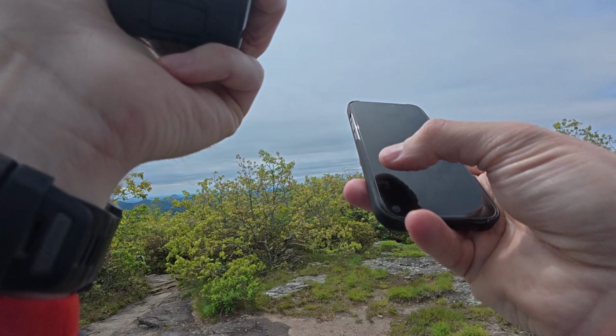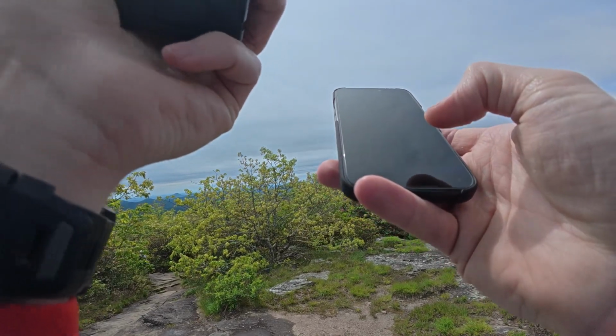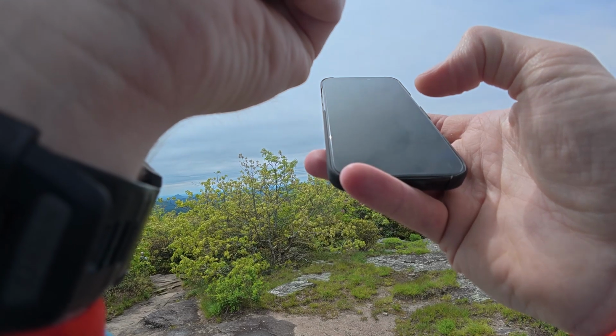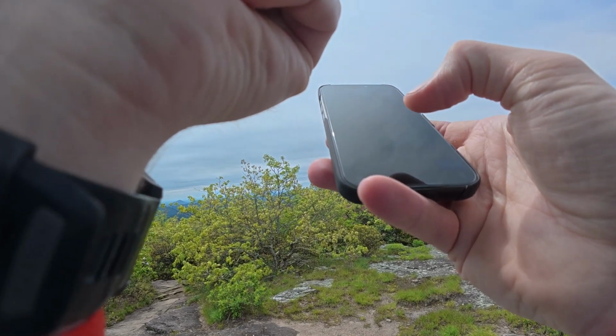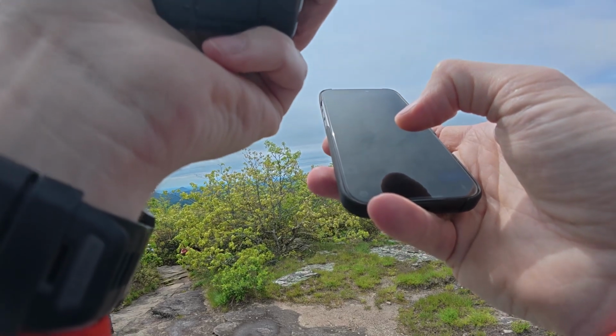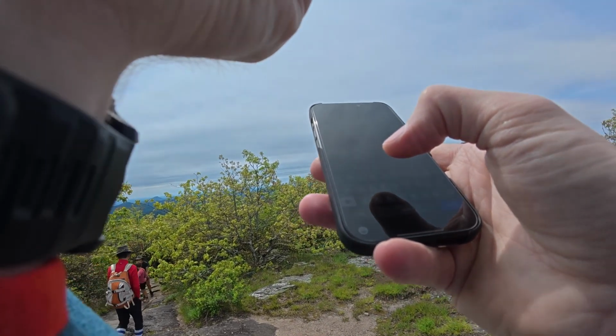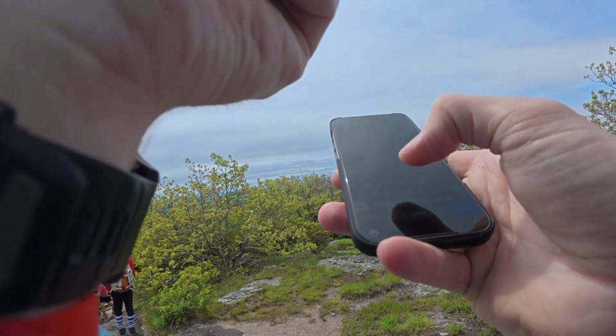N5FY, this is Kilo Golf 4 Alpha Delta Mike, North Forsyth County. Kilo Golf 4, Alpha Delta Mike. I've got you 5-5 up here on Blood Mountain. QSL? QSL. I'm reading you about 5-3. QSL. Hey, thanks so much for chasing. 73.